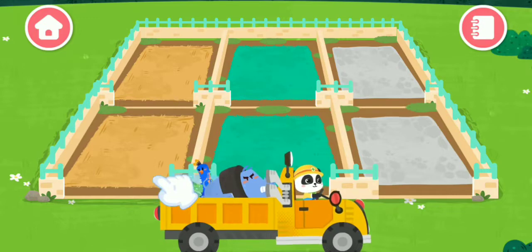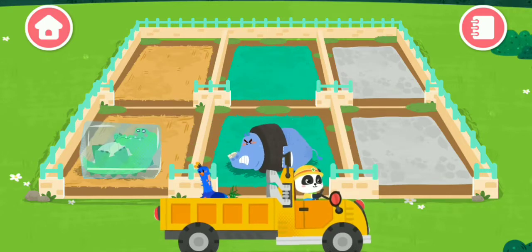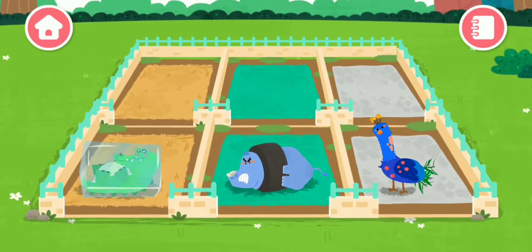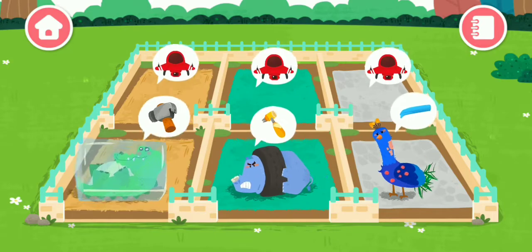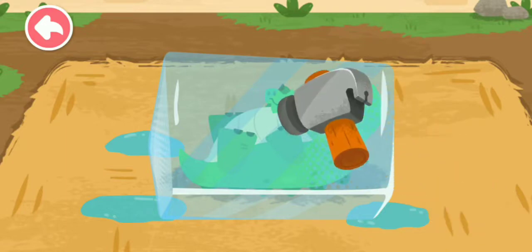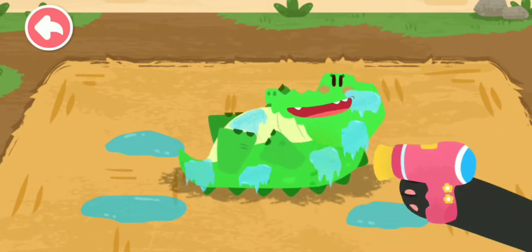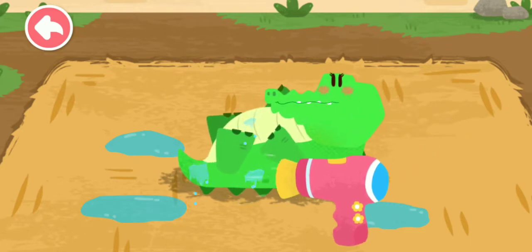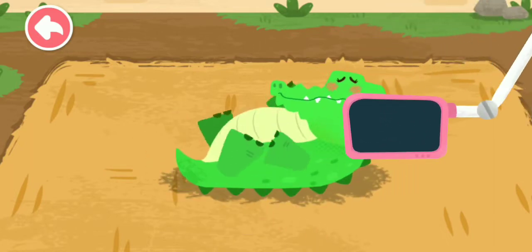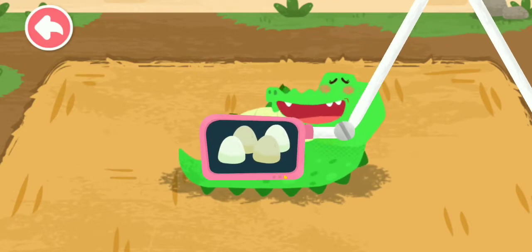The animals move into the new dormitories. The lake is frozen, and the crocodile is also frozen. Crocodile is saved, but it's still shivering with cold. Wow, those are crocodile eggs.